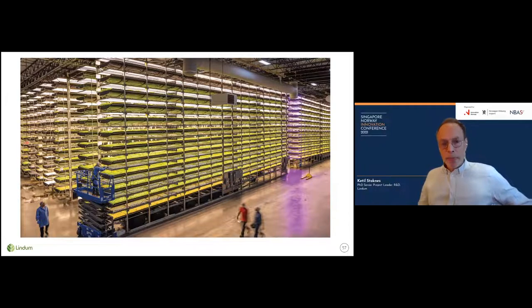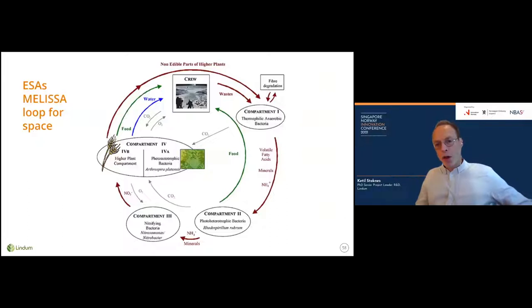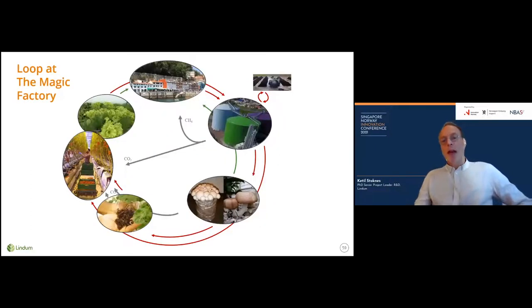Next slide. So you can see here at the right part of this diagram, you have the degradation, the anaerobic degradation, and you also have several other organisms that are necessary to convert the waste. Next slide. And at the Magic Factory, we have actually exact the same components of the system and the same connections and arrows of how this works as in the space system. Next.